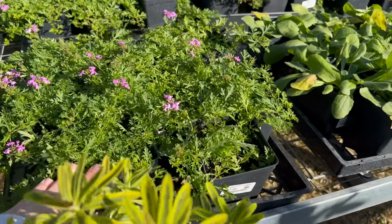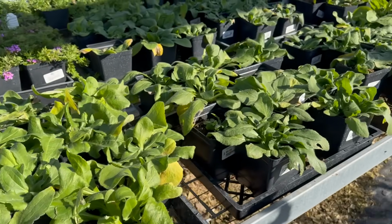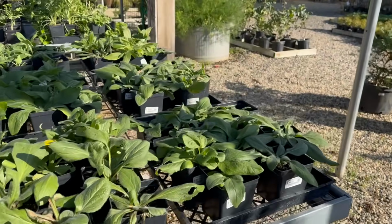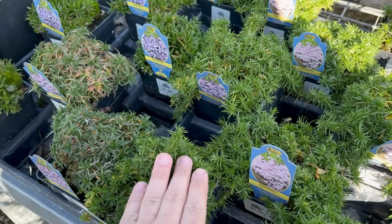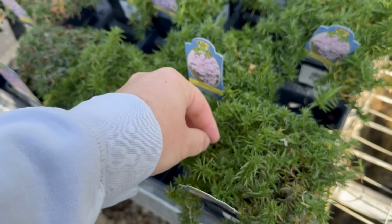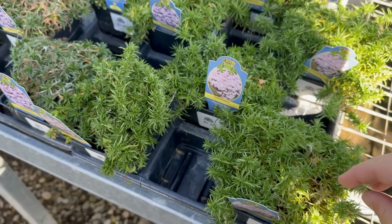This is pretty. A verbena. That's a really pretty verbena. Kind of a ground covering one. Rudbeckia, lots of Rudbeckia. I need to start Rudbeckia so badly for next year. That's so crazy. It is Creeping Phlox. And it is spiky. I don't like that. Bummer, because it is so pretty. But so spiky. I didn't know Creeping Phlox was actually such a spiky plant. It's not the greatest. I don't love that.